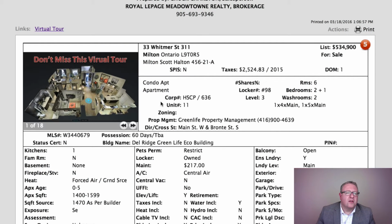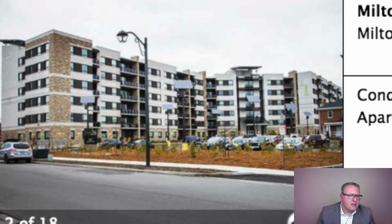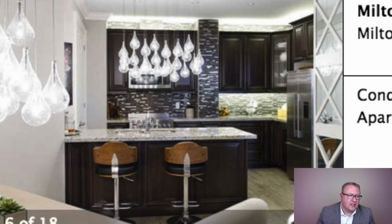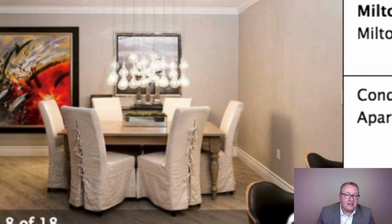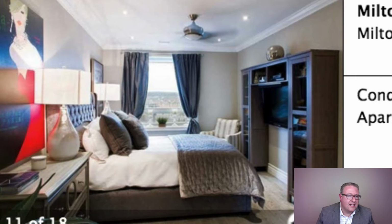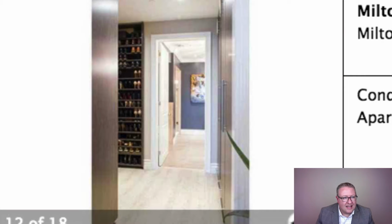So we got this one, 33 Whitmer, number 311, 534.9. 2+1 bedrooms, 1470 square feet. Nice finishes in here, although some of this is their furniture too. I mean, the floors are decent. There's pot lights. There's things that would stay in here. I mean, obviously closet organizers and things like that.